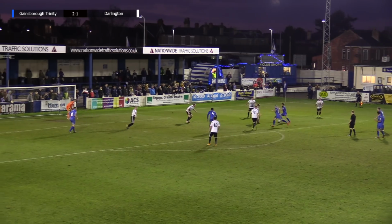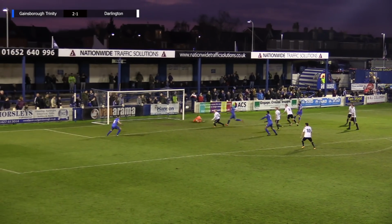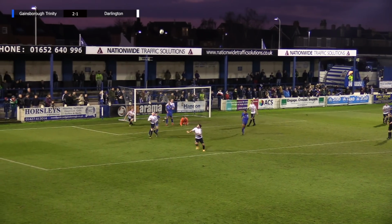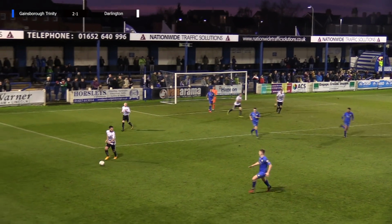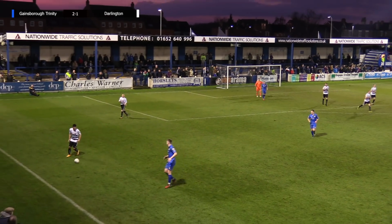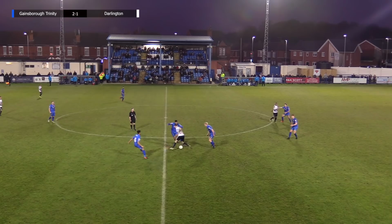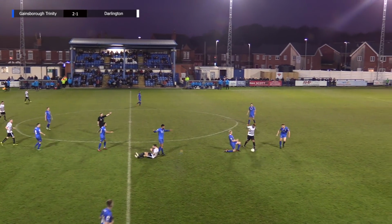Gainsborough into the box. Darlington box number 7's running through and he shoots! Hits the crossbar and he jumps over. The keeper gets a punch, gets it clear. And now it's Josh Gillies who brings it down. Oh my gosh. 25 minutes and it's cleared up and Josh Gillies finds Rhys Steich and he's stolen up and the referee gets a free kick.